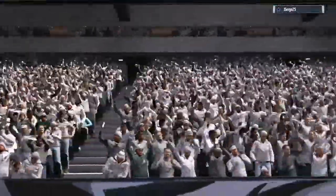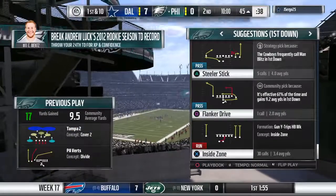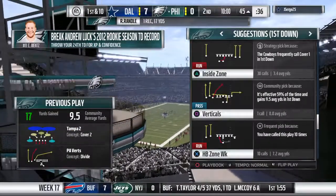Back live with Charles Davis. I'm Brandon Gaudin. It's the Eagles with the ball here to begin quarter number 2. And they've got it here with a 1st down.